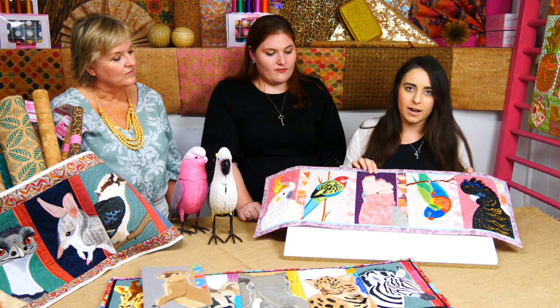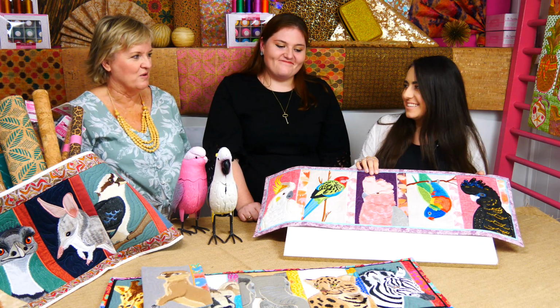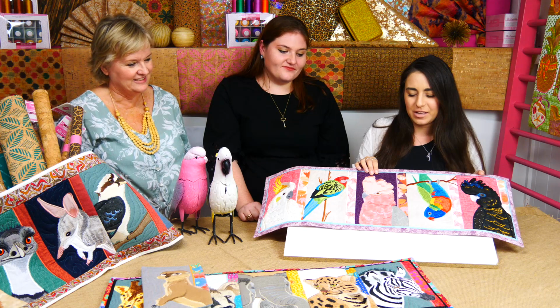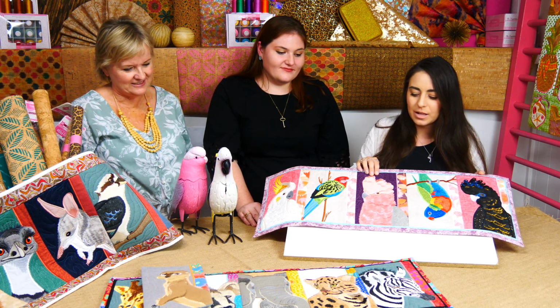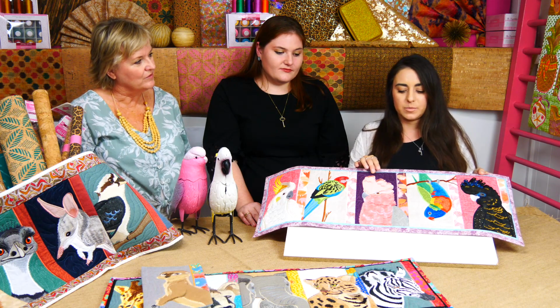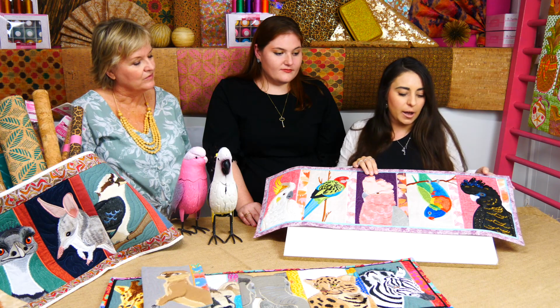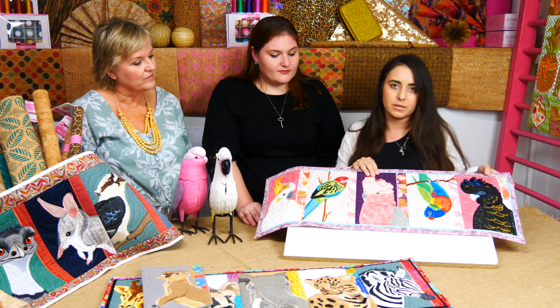This one is the galah. So this one is such a cute little bird. I think he's my favourite. Yeah, they're so cute, and they're so sweet in their nature as well. And they're like pink and grey, and they're actually a species of cockatoo that I don't think most people know. They're just a bit smaller than a cockatoo.